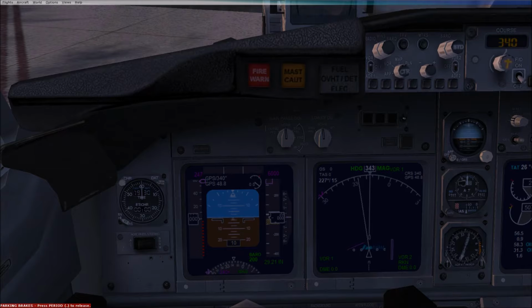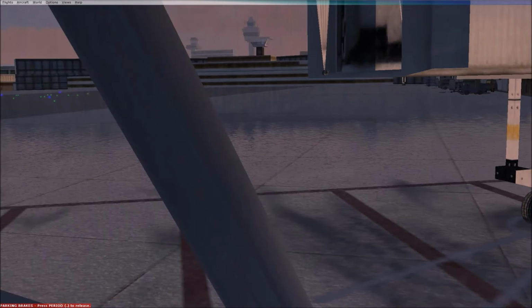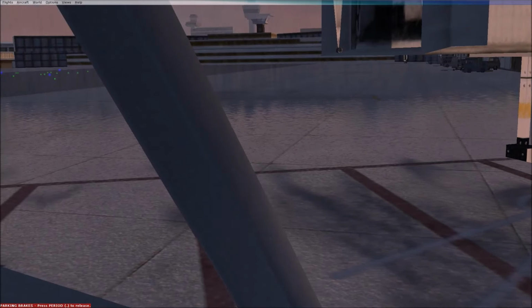Schiphol ground, World Travel 293 with Papa, ready to taxi, IFR. World Travel 293, taxi to runway 24 via taxiways Alpha 9, Bravo, Echo 1. Altimeter 2921. 24 via Alpha 9, Bravo, Echo 1, World Travel 293.